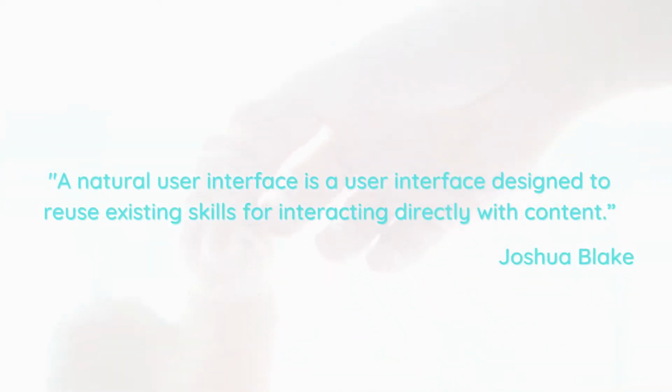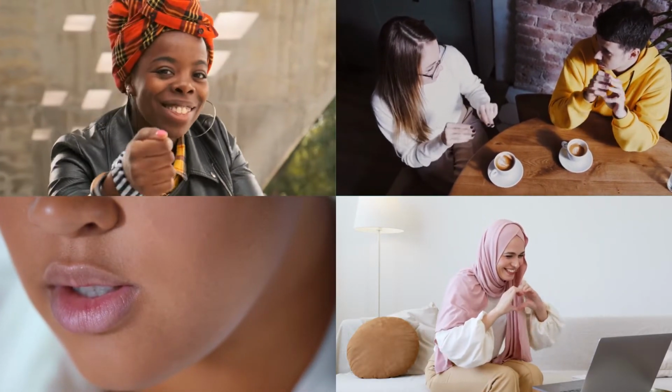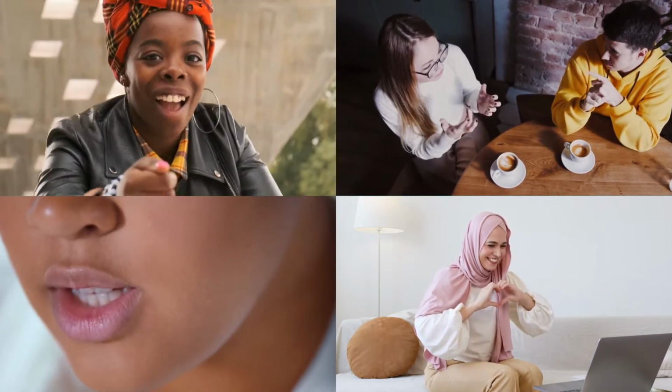Natural user interfaces, or NUIs, are interfaces that are designed to reuse existing skills for interacting with content. These existing skills are often ways we are already accustomed to using our body through things like movement, gesture, and voice.